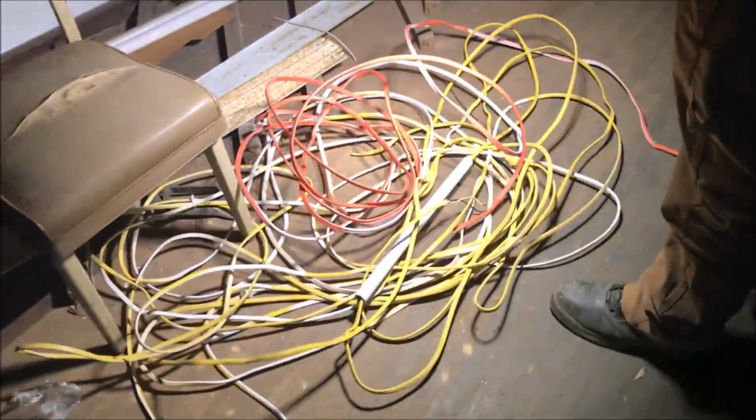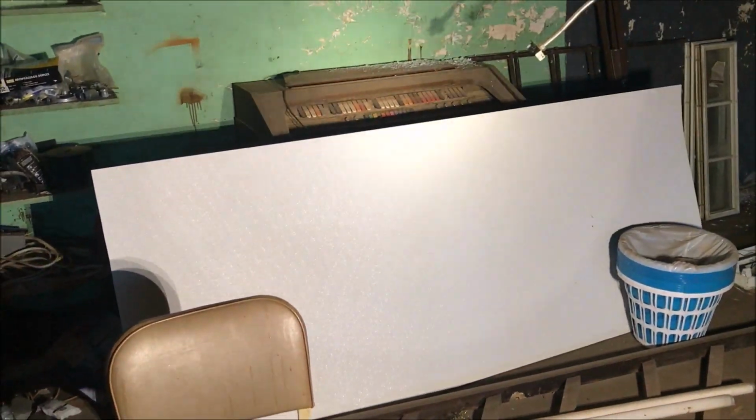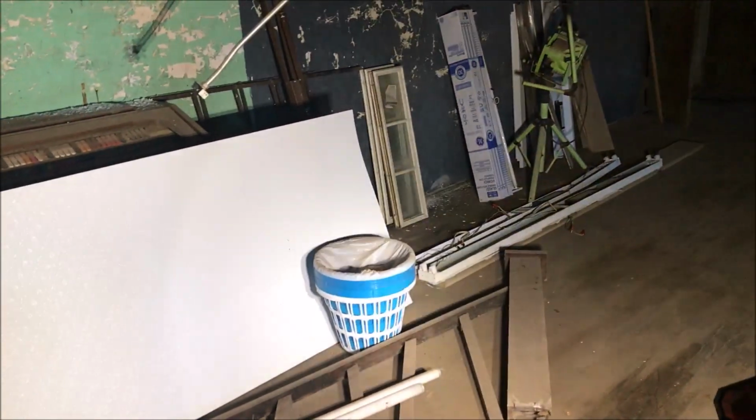And then, like, here's all that wire out of the grocery store that we tore out. Remember that? Yep, all that extra wire. So, you know, just constant. There's our pipe organ. We just keep one of them around. There's some fluorescent lights, some lights that came out of the grocery store.